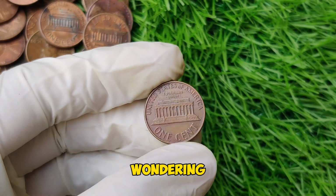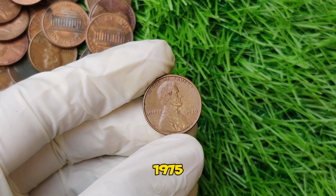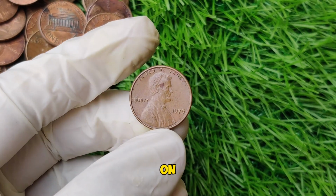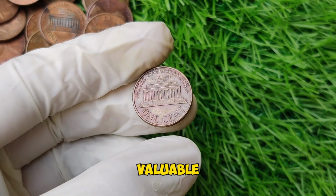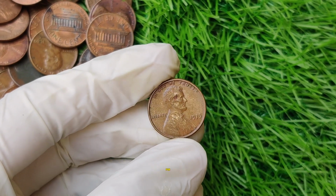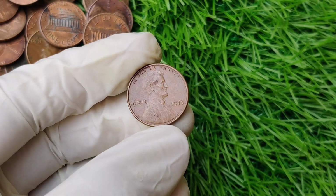Now, you might be wondering, how can there be a 1975 wheat Lincoln penny when the wheat design was officially discontinued in 1958? That's where the intrigue begins. The 1975 Lincoln penny was supposed to be just like any other regular Lincoln Memorial penny from that era. However, a few extraordinary specimens with the wheat design on the reverse side were mistakenly struck at the Philadelphia Mint. This error resulted in one of the rarest and most valuable pennies ever to be produced in modern times. What makes this coin so unique is that it was not supposed to exist. The Mint had already been producing Lincoln Memorial pennies for nearly 2 decades by 1975. The appearance of a wheat design penny from that year defies all expectations and makes it a true anomaly in the world of coin collecting.